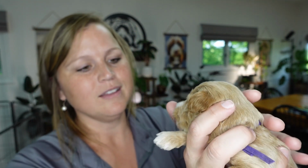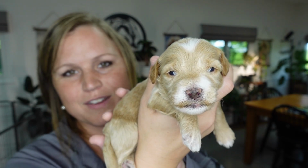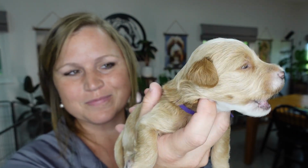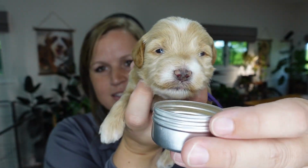But when her adult coat comes in and she's getting her hair cut, she will also lighten, just like any non-shedding doodle. I think besides some blacks and chocolates, but the reds for sure. It's very hard to get the non-fading gene in the reds if they're non-shedding. So today's scent is oatmeal. Let's see what she thinks about that.